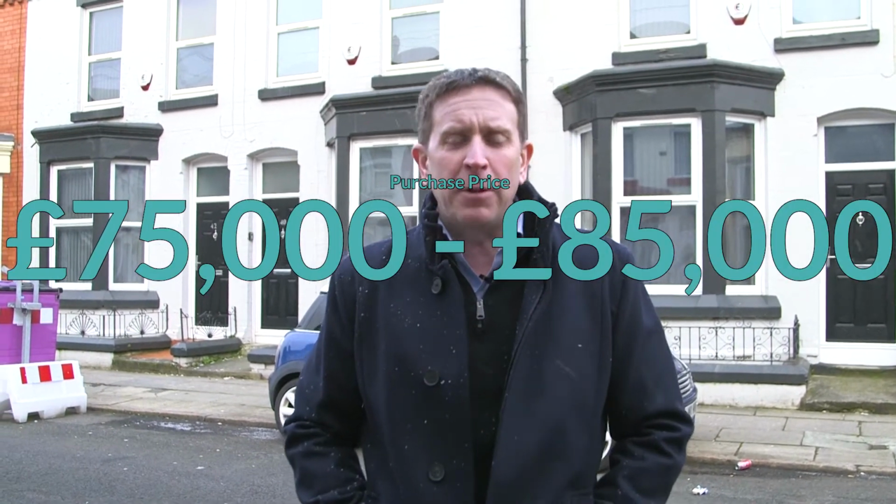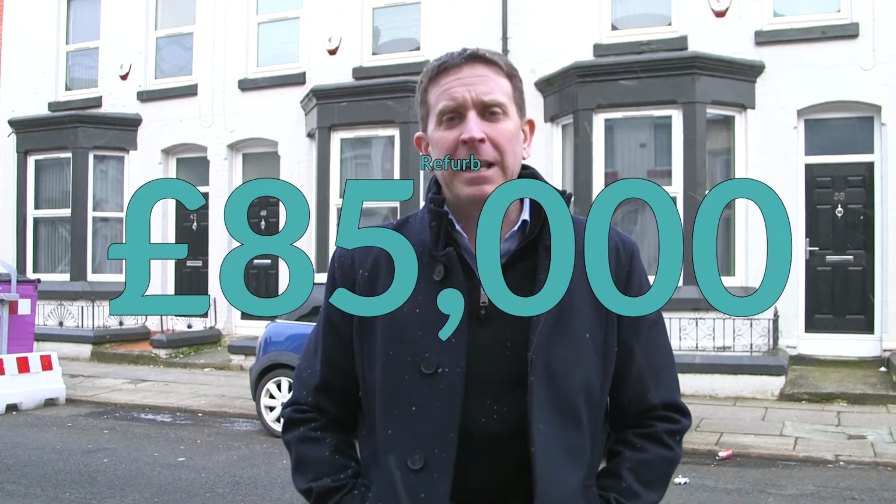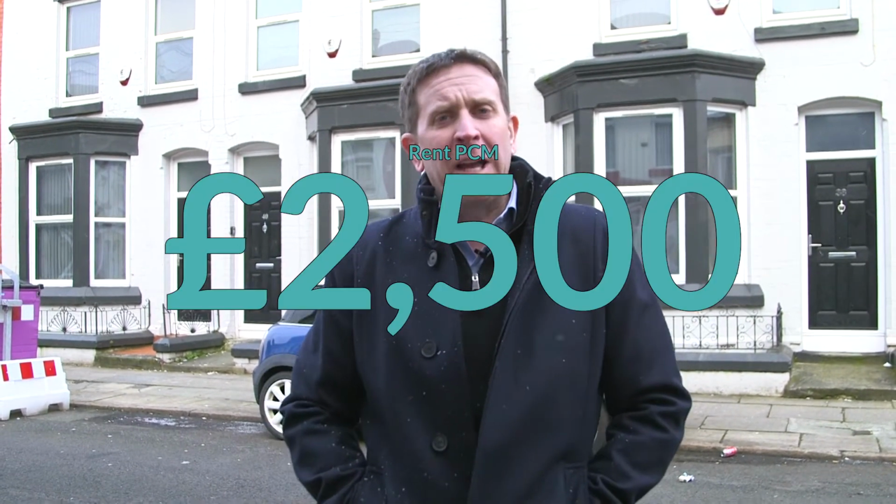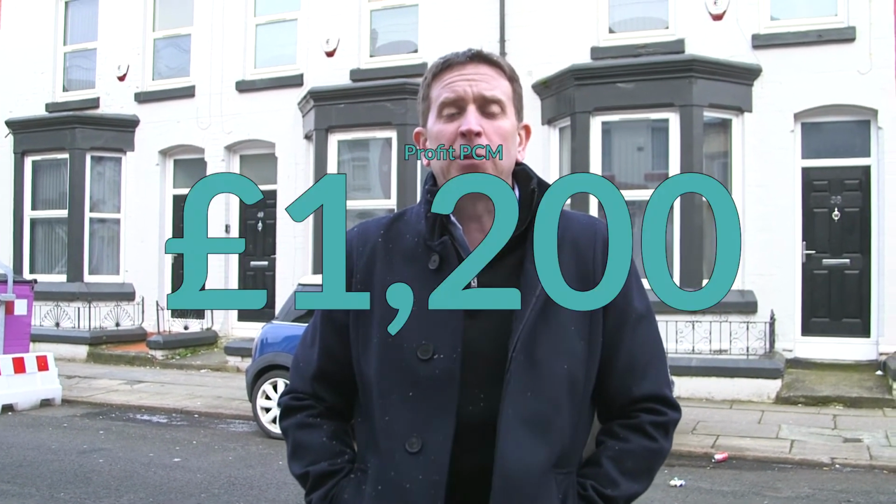They were purchased between about £75,000 to £85,000, with about £80,000 to £85,000 spent. Now that sounds a lot, but what we're doing there is completely ripping out the house, all the internal structures, and rebuilding it as a fit for purpose 6-bedroom, 3-shower room student HMO. Gross rent on these is around £2,000, £2,500 a month, around £90 a week per room, and the net cash flow after all costs comes out around £1,200 a month.